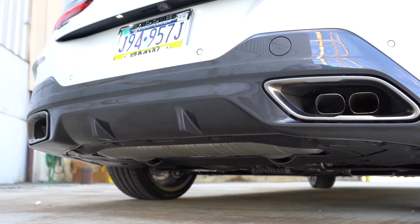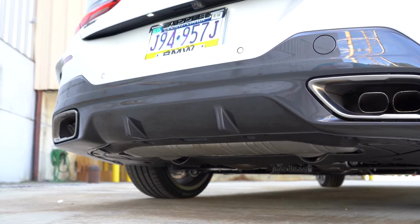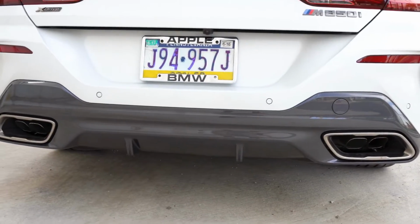So like I was previously saying, the exhaust note can be altered by the driving modes. So I'm gonna go ahead and put it in sport driving mode here, and you guys will hear all of the wonderful crackle that comes with the M850i. As always, here is that exhaust clip.